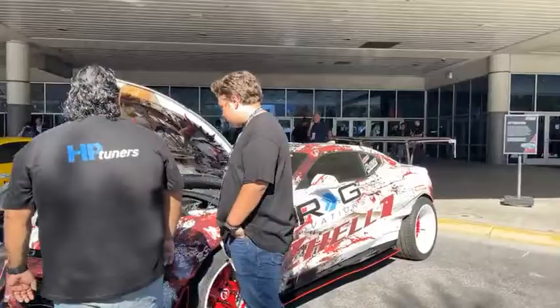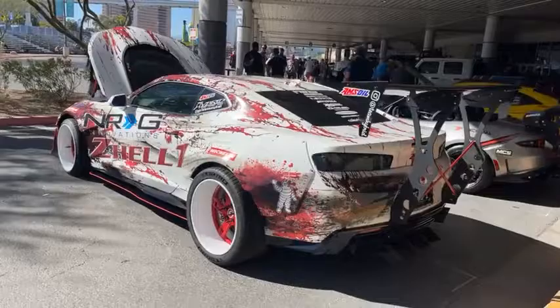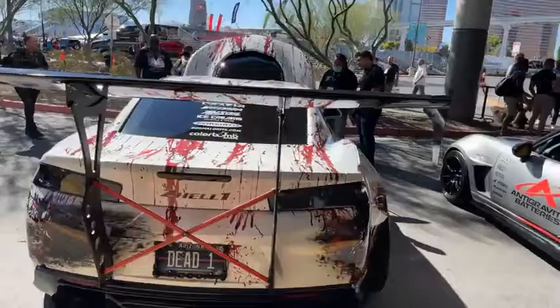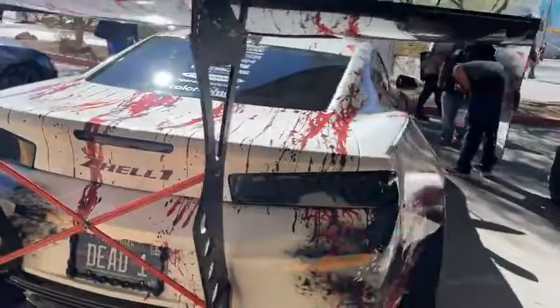Wow, she is just gorgeous. Look at all of these. Look at the diffusers here in the back. Everything. Wow. Look at that. The name. ZL1. Wow, this is beautiful.